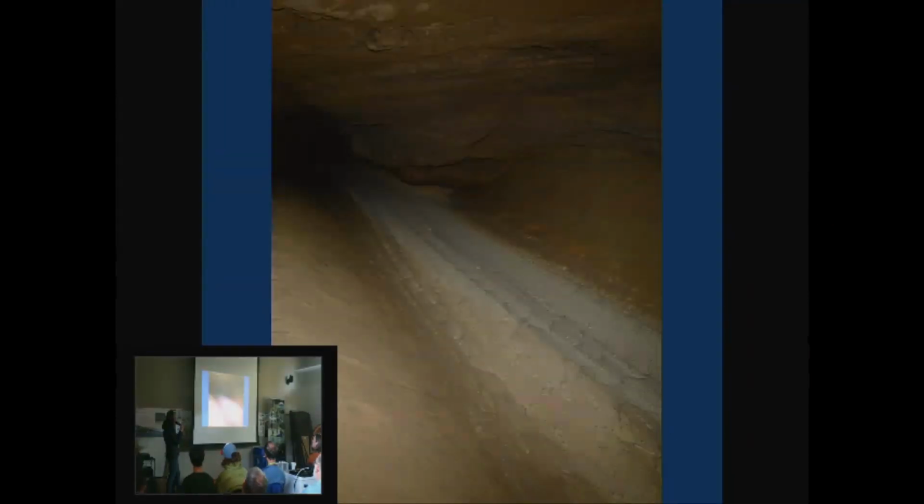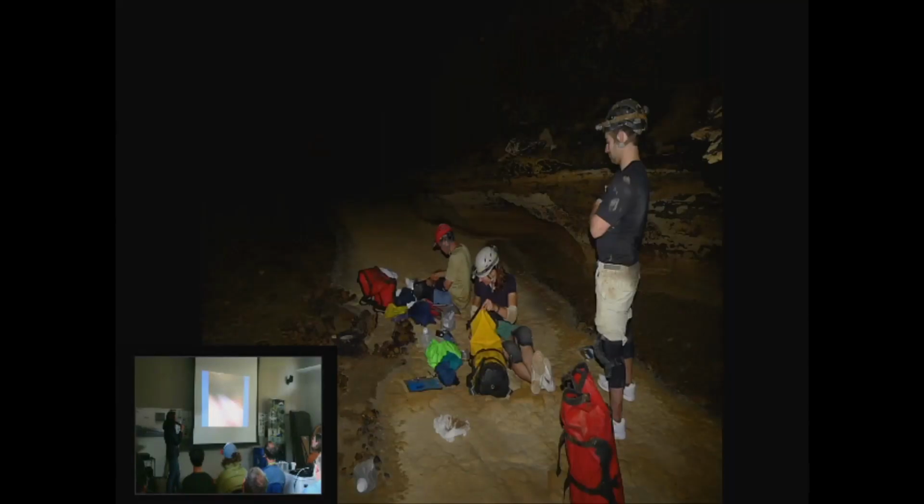That's what a lot of Snowy looked like. And then just kind of a yard sale, but here's all of us taking a break. And as long as you're in all your clean stuff, you can just sit right there on the formation. Kind of wild.